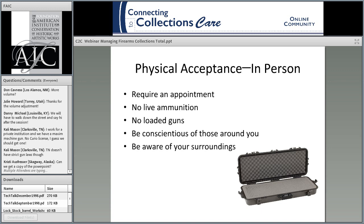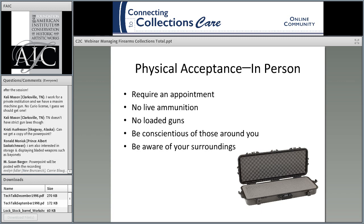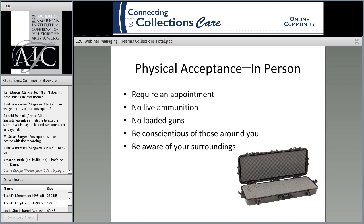Also, always remind people to make sure that the weapons they're bringing in are not loaded. This is a safety issue, of course. And then also be aware of your surroundings. Be conscientious of those around you. Some people, especially in this day and age where active shooter is something that we talk about really regularly, you want to make sure that your security personnel, other staff in the institution, or even visitors who may see a firearm coming in the door or at a desk are aware of what's happening and feel safe even in the presence of a firearm as well.